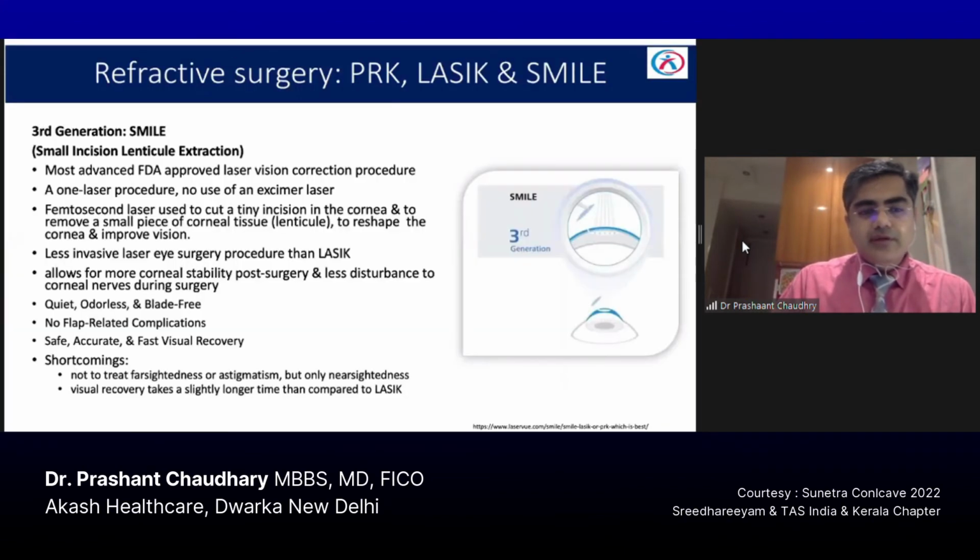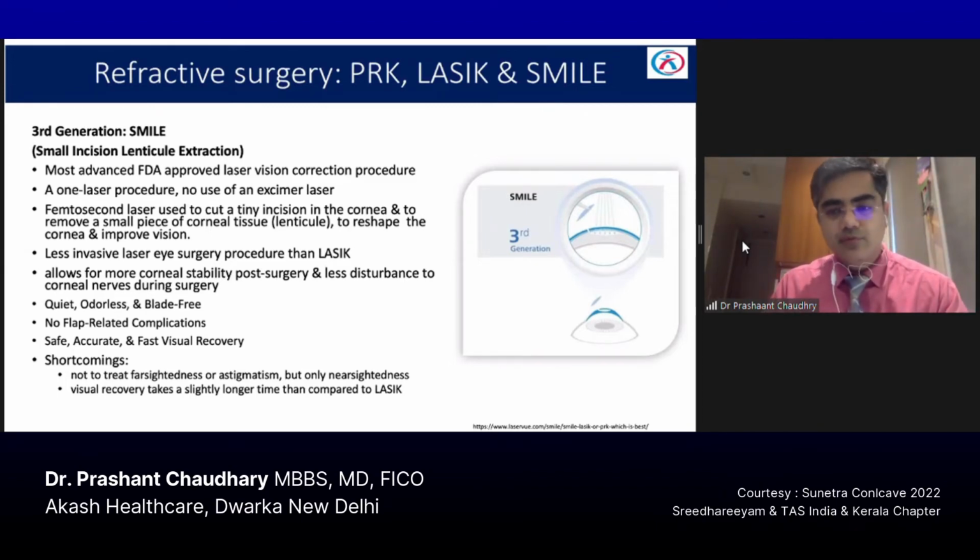So if we look at the advantages, this is a more expensive technique than the LASIK, because the royalty that the company asks for is much more. So typically 1 lakh and above would be the cost of a SMILE for both the eyes.